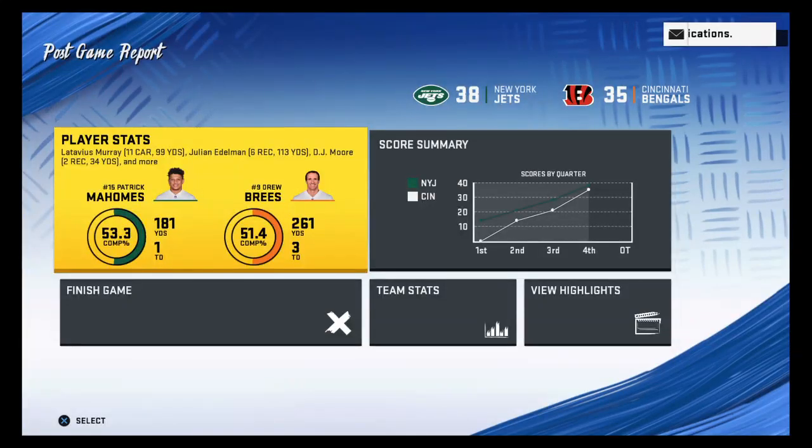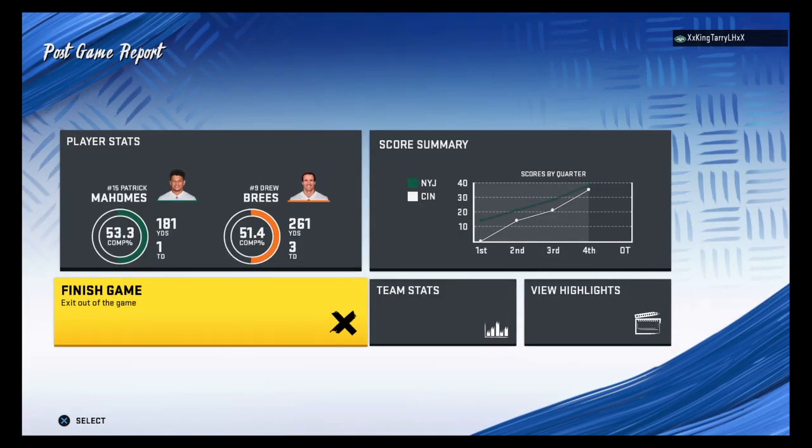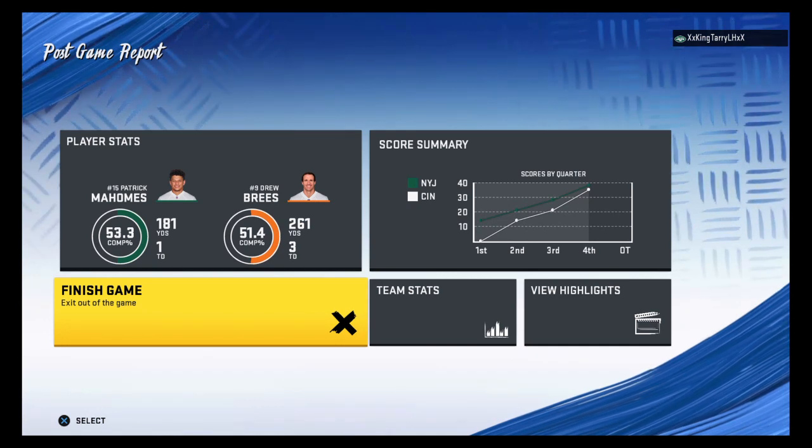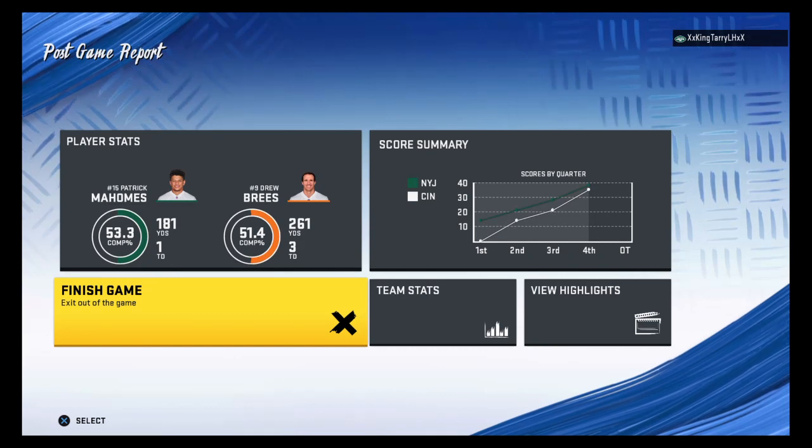So for the Jets, they continue to be one of the best teams around as they move to 10-2. And they will head back home next week. Meanwhile, for the Bengals, they fall to 6-6 now on the campaign. And they'll try to get back on the beam next week as they'll head to Cleveland.